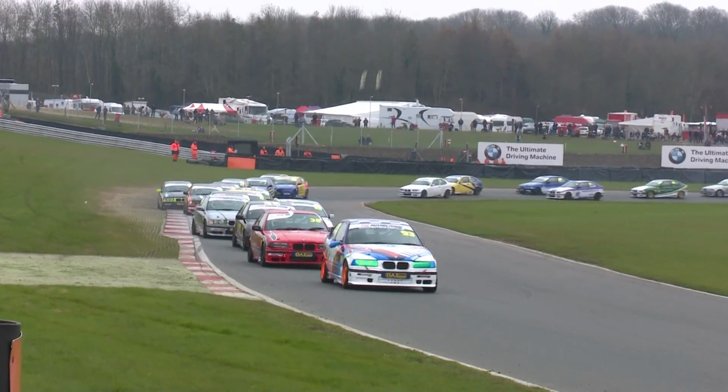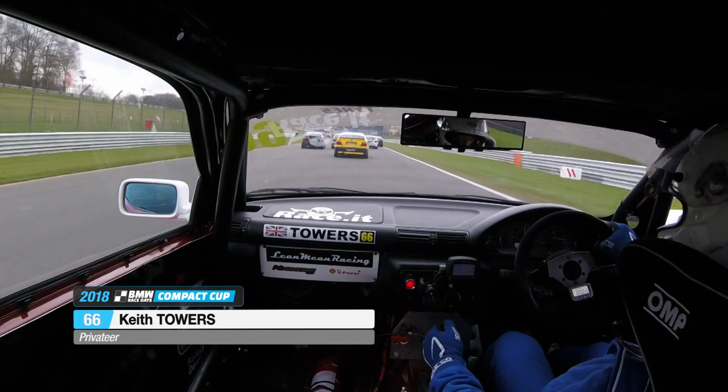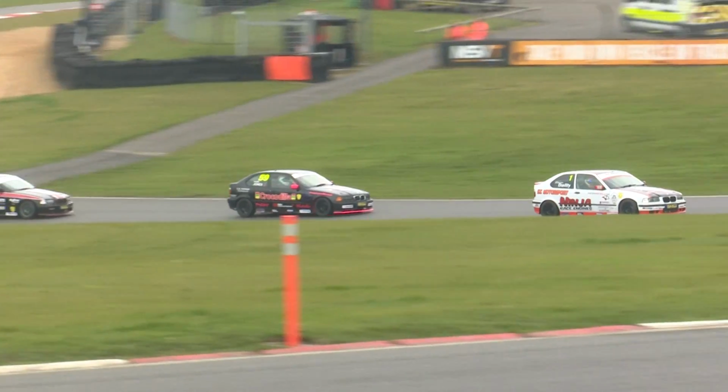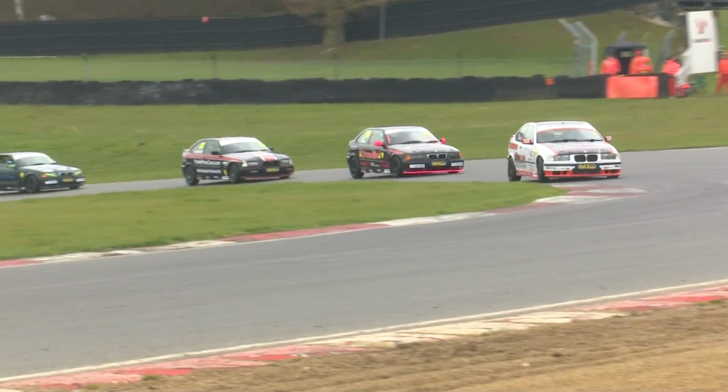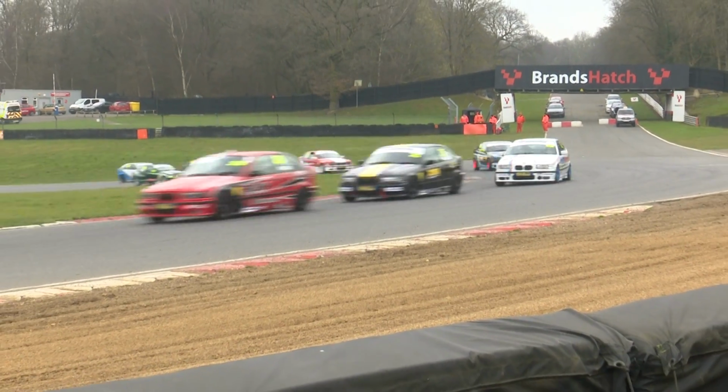Gordon McMillan's had a really good start though, up into 6th place on the grid from 6th place halfway around, like 1 from 10th on the grid. On board with Keith Towers now as he makes his way down towards 30s for the first time, and at the head of the field it is, in a way, the 3 drivers we expected to be at the head of the field, who have made their way to the front straight away.